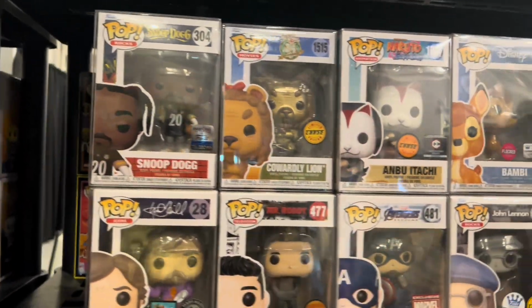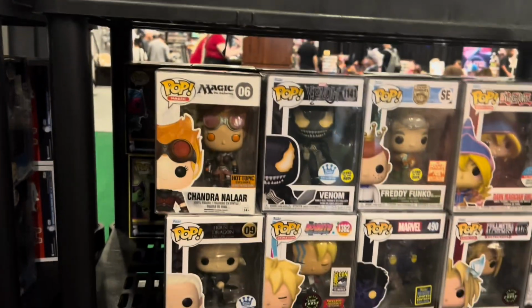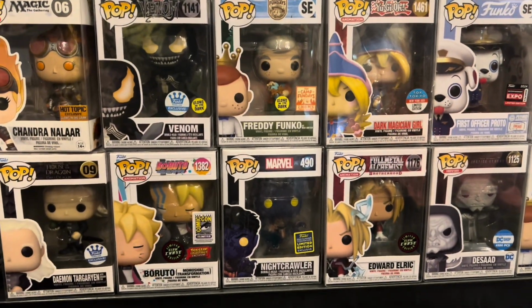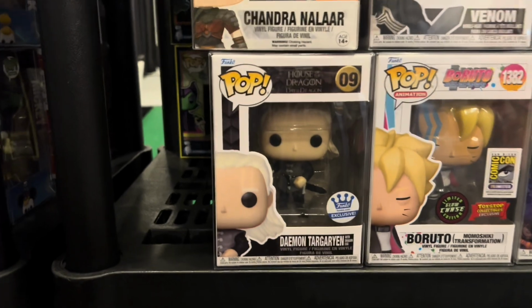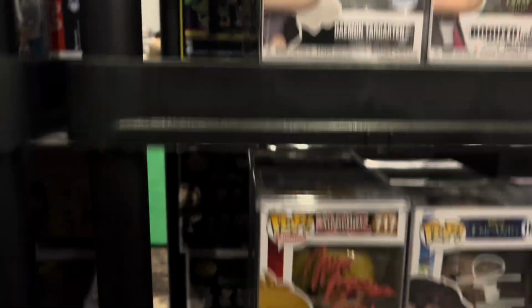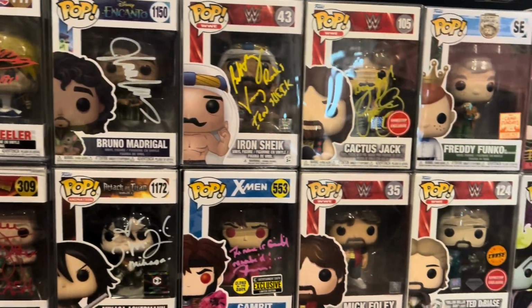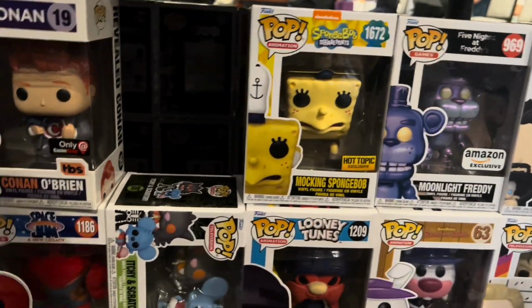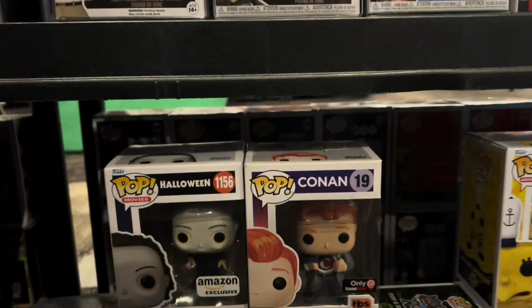A couple bigger pops up top, that Lights in Town Optimus Prime, a Chase Cowardly Lion, Flocked Bambi, Chase Sasuke, a couple Magic the Gathering, a Daemon Targaryen, which is a hot pop right now. I keep getting asked for a House of the Dragon pop, so that is a good one to see. And I'll zoom in on it right here. That's the Funko Shop exclusive one. I believe he's holding the egg. A couple autograph pops down below. This booth really just had a nice selection. So if you're ever out at a show in Long Island, definitely check out Pot of Gold Collectibles, as he always brings out some nice pieces.